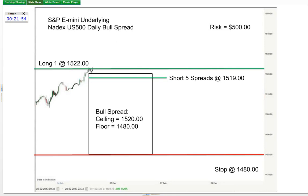In this case, though, now what happened? I was just able to move my stop from 1512 in the underlying all the way down to 1480. That, if my math is correct, is a 42-point stop. At $50 a contract, what is that, 2,100 bucks per contract? That's a big stop.